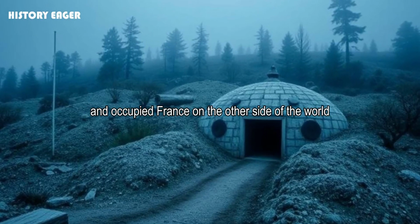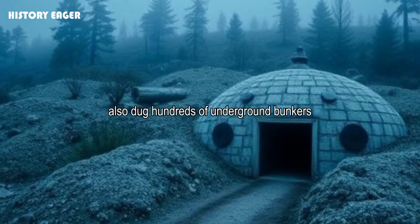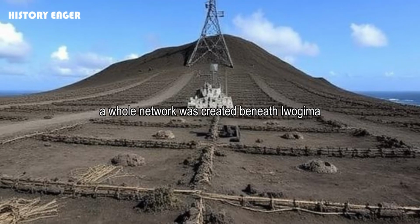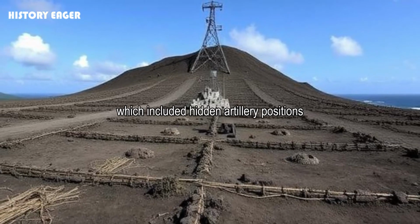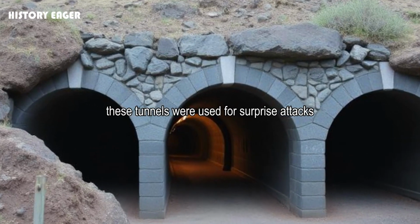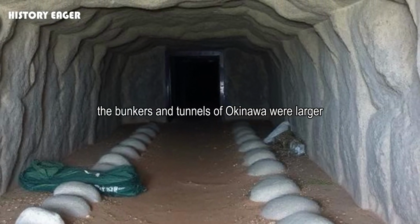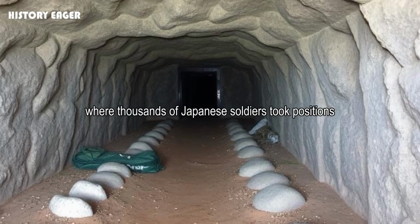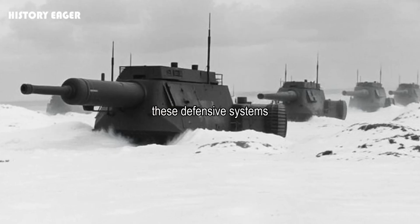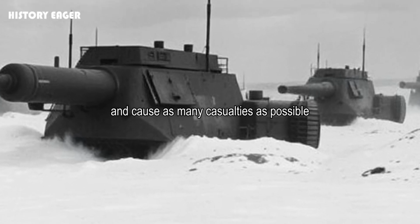On the other side of the world, Japan, which was supporting Hitler during World War II, also dug hundreds of underground bunkers. A whole network was created beneath Iwo Jima, which included hidden artillery positions, storage rooms, and living quarters. These tunnels were used for surprise attacks during Allied assaults. The bunkers and tunnels of Okinawa were larger and more complex, where thousands of Japanese soldiers took positions for defense and resistance. These defensive systems were designed to delay Allied invasions and cause as many casualties as possible.